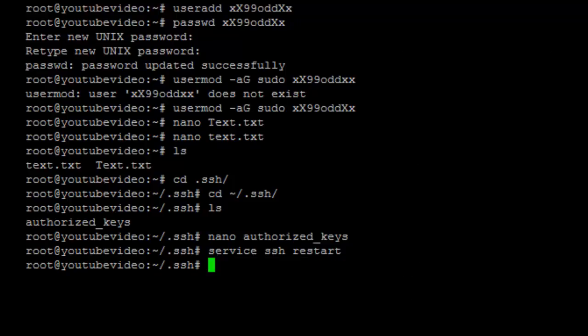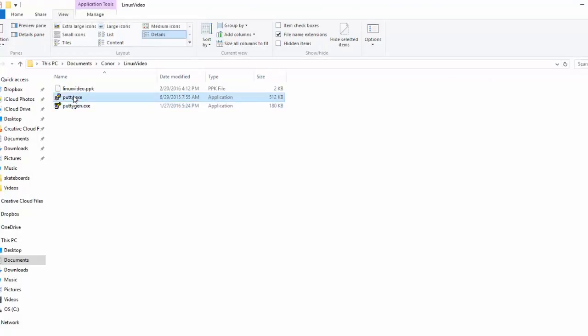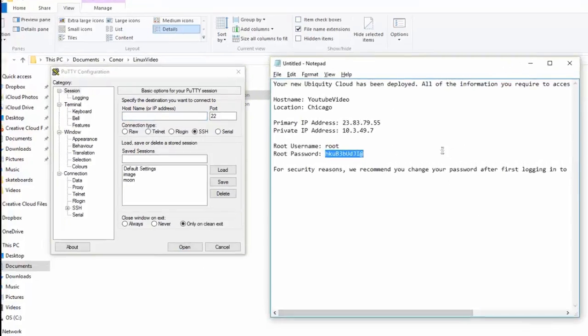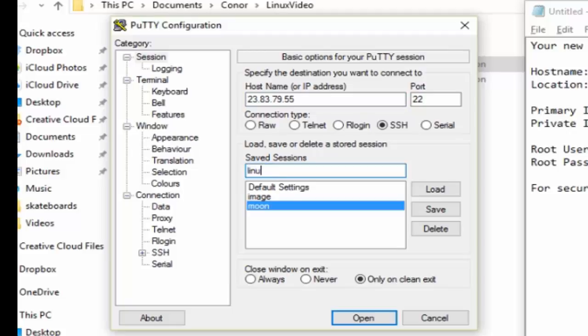So now I'm gonna close PuTTY, then I'm gonna open up PuTTY again. So I'm gonna get this PuTTY configuration. I'm gonna put this IP address in, but I'm not gonna hit open this time. I'm gonna go down here where it says saved sessions, and I'm gonna type in a name. So I'm gonna type in Linux video, and then I'm gonna hit save. And this is probably unnecessary, but I'm gonna hit load.